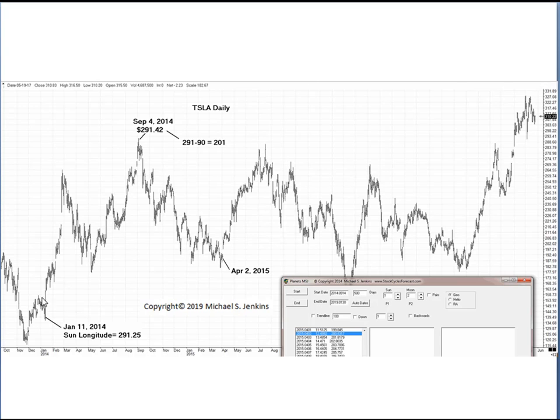We can take these same harmonics, we can either do a longitude, and the longitude turns into a price, or we can take a price and, like Gann said, we can subtract 90, 180, 120, and get these other numbers that will either be prices along the way, or they will be future longitudes. And at the future longitudes, we will get these turning points.